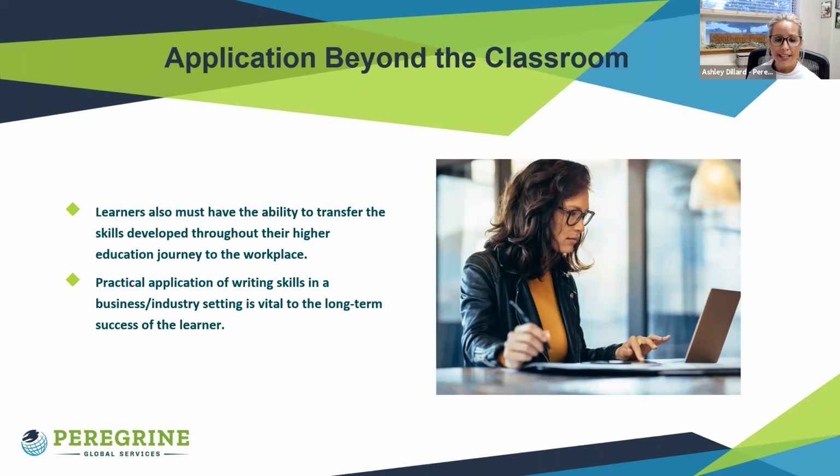So we designed this solution to help them improve their writing and English skills, but to also improve how they think about writing. So this not only helps them to be successful in your program, but it also helps them once they leave and become a professional in the workplace, because they can take those skills and apply them when they do go out into the workforce.